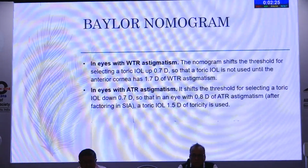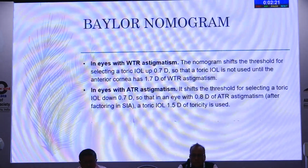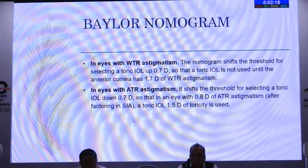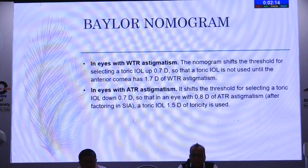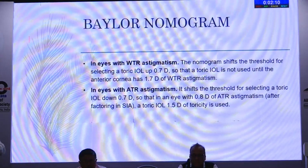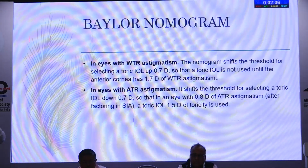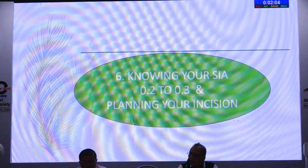If everybody is with you, this I am telling you the mnemonic to remember. If it is against the rule, it means you will be underestimated, and if everybody is with you, you will be overestimated. So if you remember this mnemonic, you can always remember that in against the rule astigmatism, you have to lower the threshold, and with the rule astigmatism, you have to up the threshold.